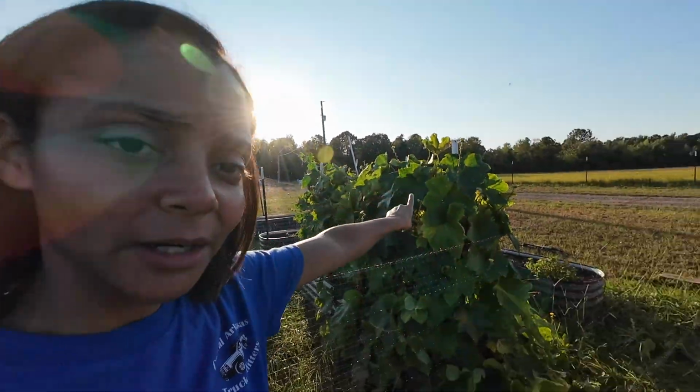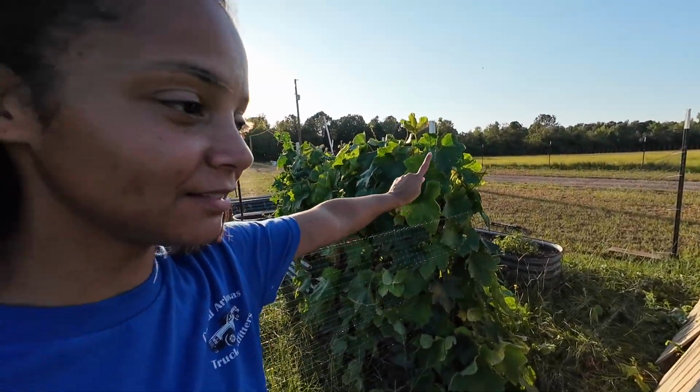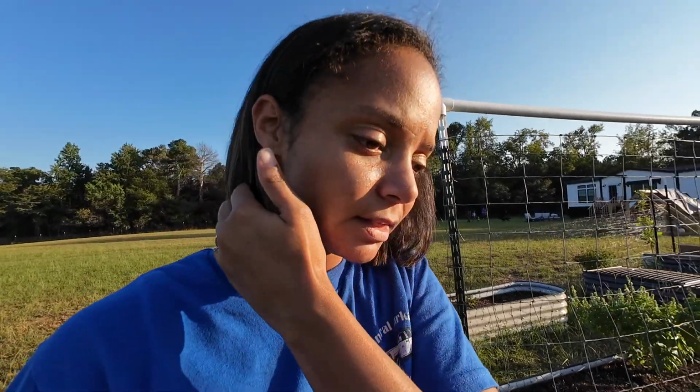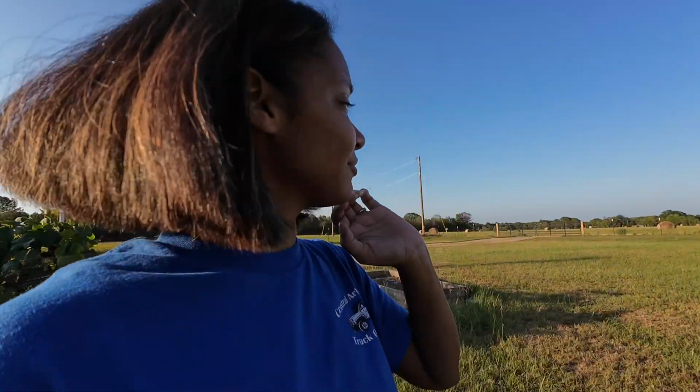And then right here is my loofah, which is looking so much better now since it had that heavy rain last night. I think it helped cool it off a lot, which I'm really glad, because that was looking really sad. And we have a bunch of big loofahs on there, and we really want them to dry on the vine so that we can use them for sponges. And then you guys, I really don't have much else in the garden.